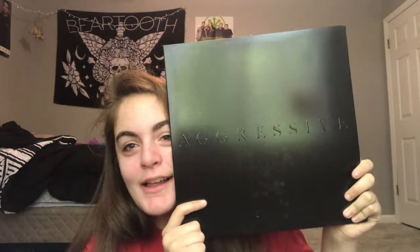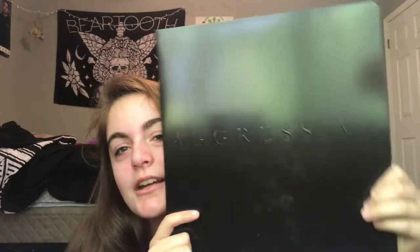But yeah, on to the next two albums. I only say that because they're by my favorite band. And if you couldn't already tell, I think you know what's coming. So as you can tell, you probably already know what's coming next. It's Aggressive by Beartooth. It's all black and you can see the letters up here.